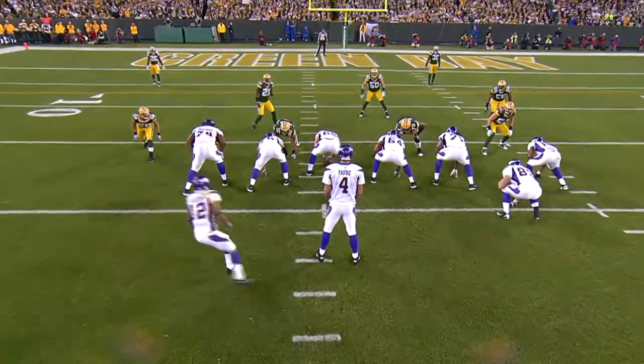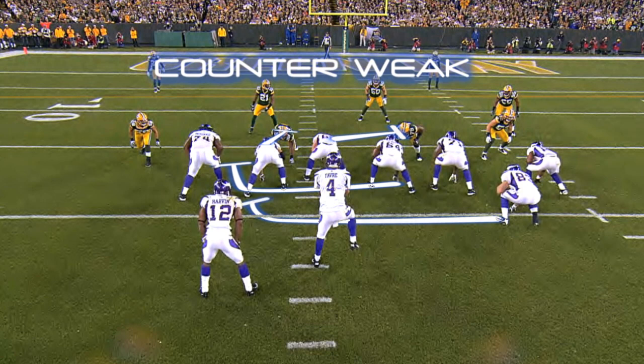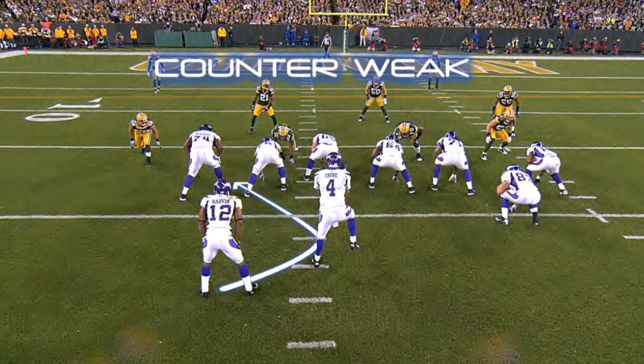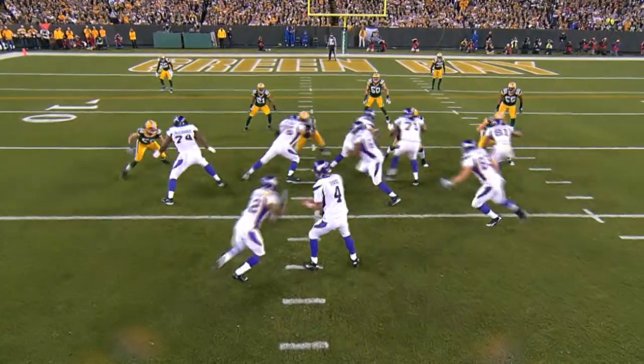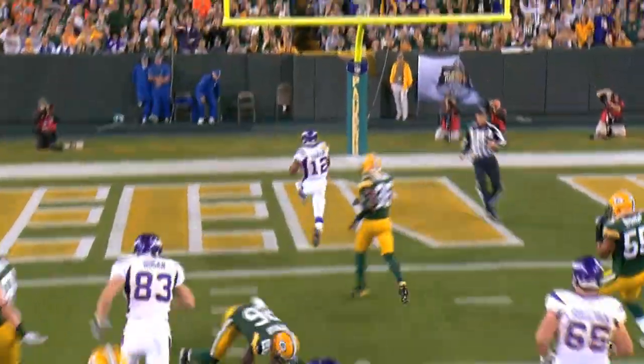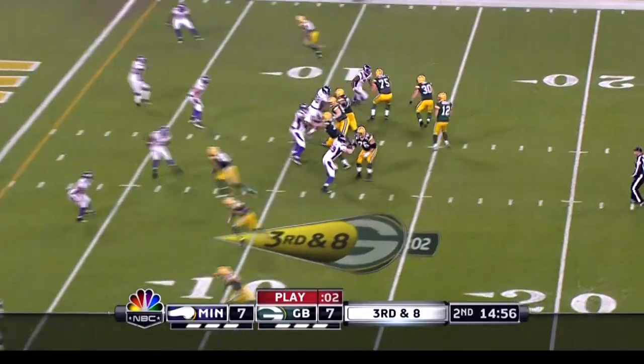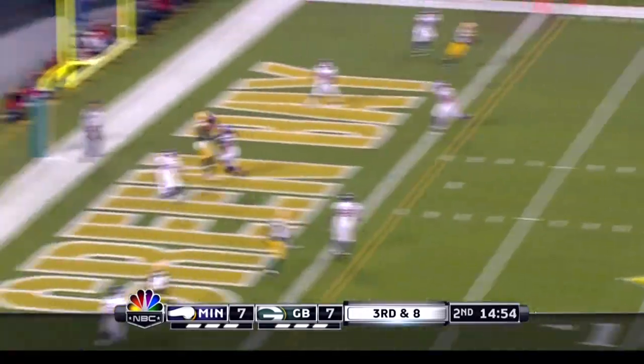They motion him inside, run the counter weak with the backside tight end. I like this play. Watch Herrera come around here to block inside the hole, and the backside tight end Dugan following through. It's a well-designed misdirection counter play, and it's a walk-in for Percy Harvin. Good job, Coach. Anytime you can get the ball in Percy Harvin's hands as a playmaker, that's a good job.